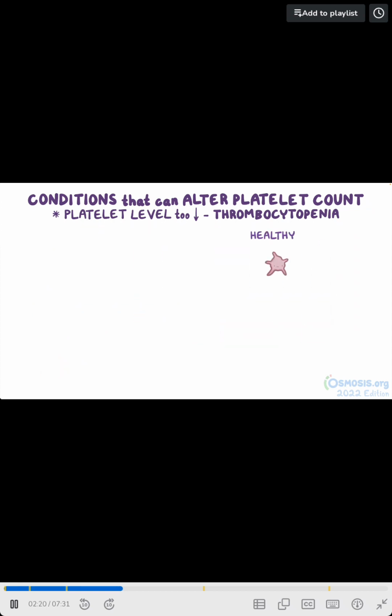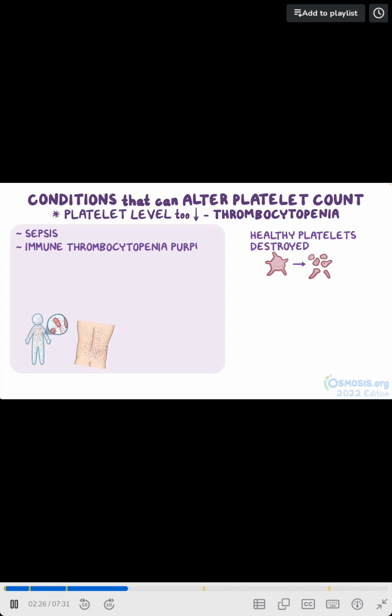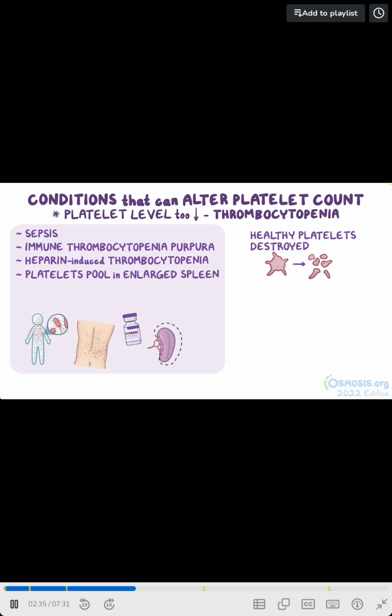On the other hand, healthy platelets can be destroyed due to conditions like sepsis, autoimmune disorders like immune thrombocytopenic purpura, from a reaction to heparin, which is called heparin-induced thrombocytopenia, if platelets pool in an enlarged spleen, or even in clients with intravascular devices such as an intra-aortic balloon pump.